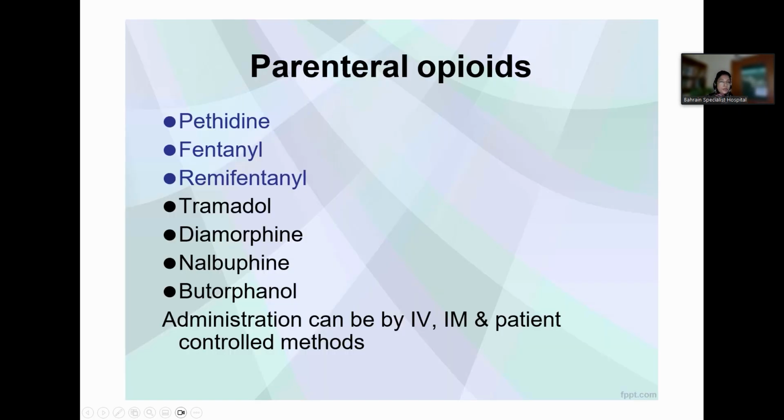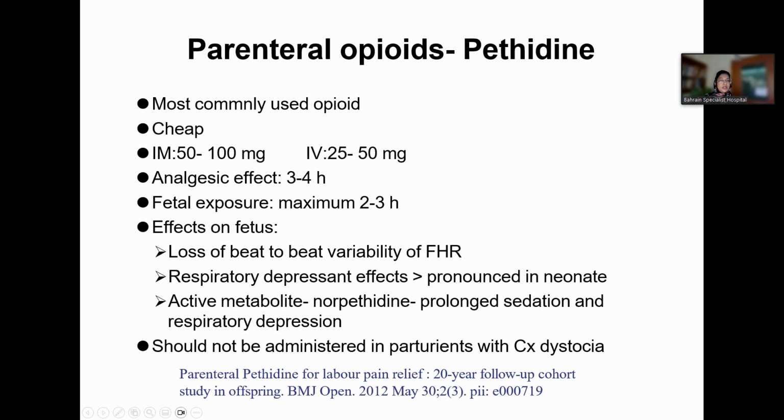So, what are the parenteral opioids we use? One is pethidine, fentanyl, remifentanil, tramadol, diamorphine, nalbuphine, butorphanol, which can be given by intravenous, intramuscular, and patient-controlled methods. Pethidine is the most common one used in our institute, and fentanyl is also used in India and Bahrain. Remifentanil is the newest addition. Pethidine is most commonly used because it is cheap.